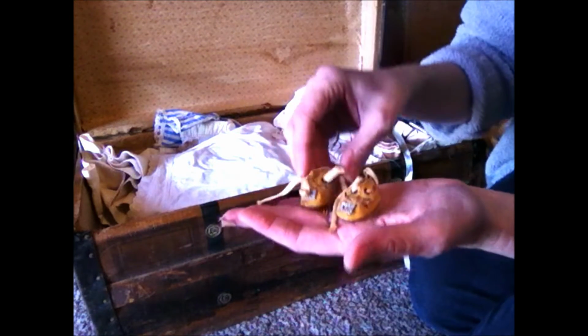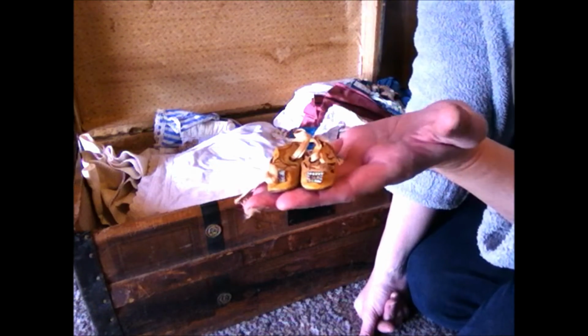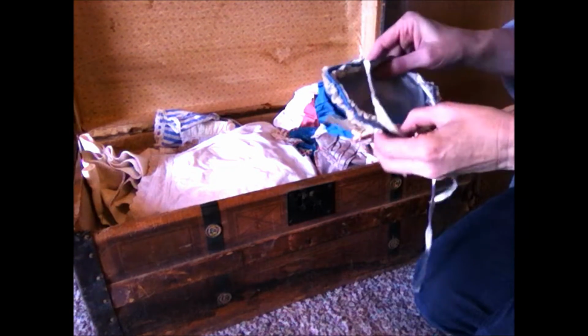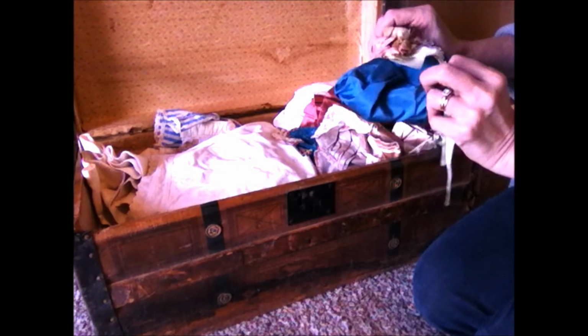These are very nice. These could be anywhere from 1900 to 1930. I'll have to get in there and dig around and see if I can find something on the inside. That actually, I think, goes with something. It seemed like it had something matching it, and I'm going to say this is a reproduction.